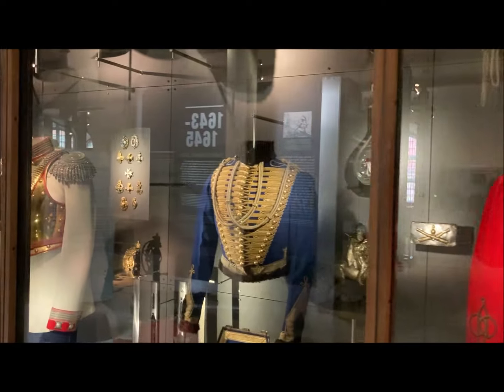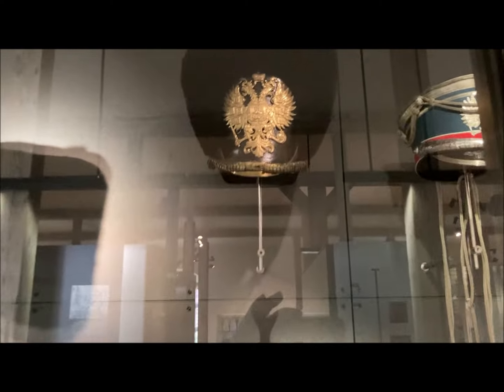These are Russian uniforms, aren't they? Yeah.